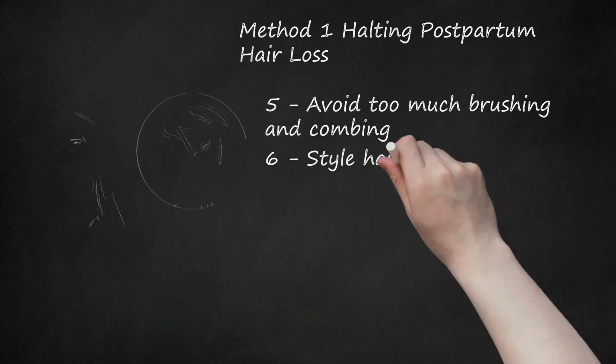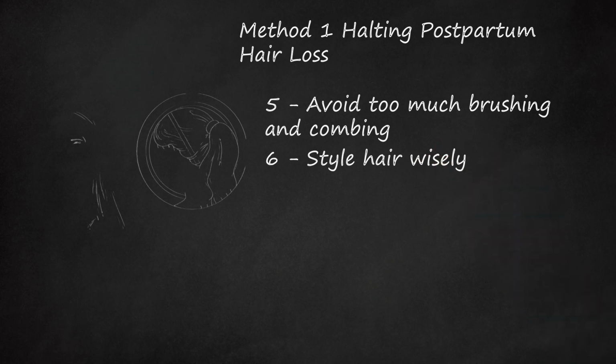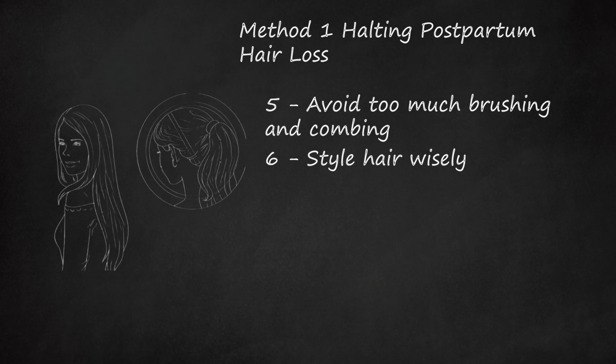6. Style hair wisely. Many women want to style their hair or use styling products such as curling irons, which are often hotter than a dryer. If you style your hair, choose loose styles, avoid heavy products, and use lower heat tools. Pulling hair back tightly in ponytails or styles such as cornrows not only can break or damage hair, but also may cause hair loss.